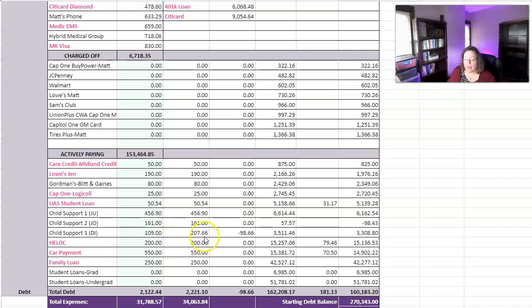The reason why this was higher than planned was because the $116 from Matt's state income tax refund was finally applied, and it all got applied to this account. And 109 plus 116 does not equal 207. The reason why that's weird is because they also decreased how much he has to pay for this particular order. I have no idea why, but they did. And so anyhow, that's how we ended up at $207.66.